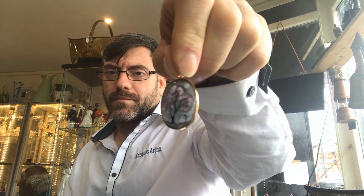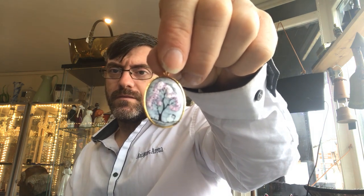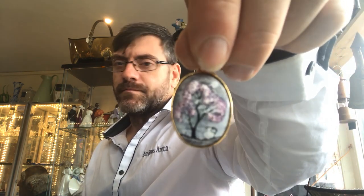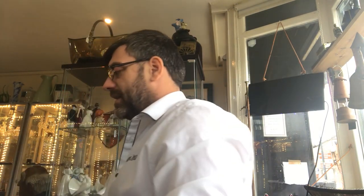Right, there's a porcelain plaque. I don't know who it's by, it's not signed. But it's on costume jewellery or base metal, so it's nothing special. It'd be on gold if it was anything real quality, but still quite nice as a pendant. Other than that, I think it was just some rubbish for the boot sale then.